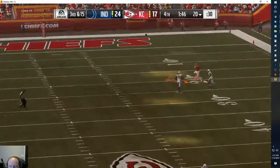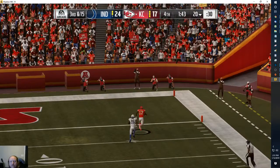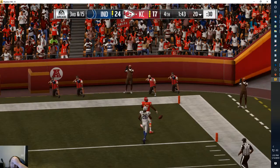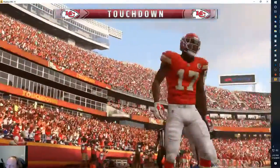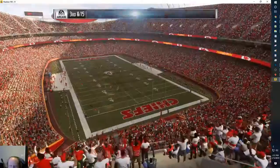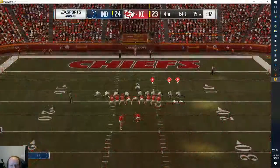Now a desperation throw deep downfield. That's caught inside the 20. And all the way in for a Kansas City touchdown. Chris Conley, an 80-yard touchdown. And the Chiefs are an extra point away from tying up this football game.